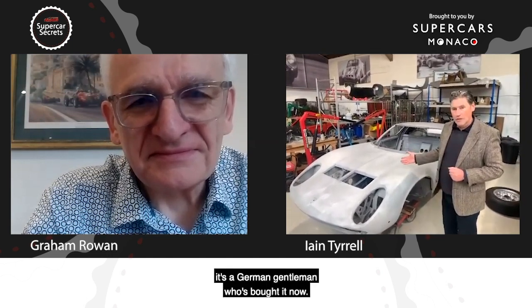They are very delicate. In fact, if we walk over here, this is a Miura S. Here's one we were halfway through earlier. This is the car that sold at RM Auctions a year ago in London. It hit the headlines. It's yellow, this car. It was very original, and the car lived in the Black Forest. It's a German gentleman who's bought it now. He sent the car to us for full restoration. We're a year into it.